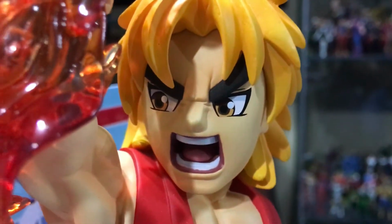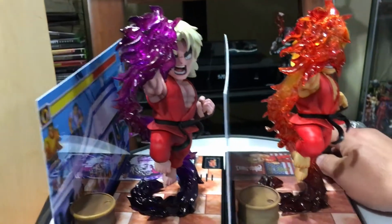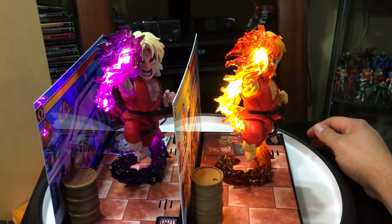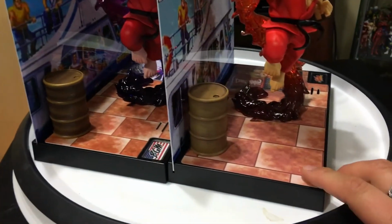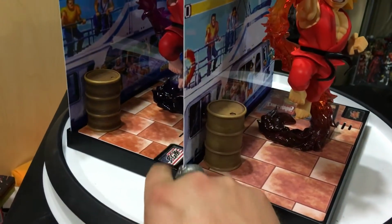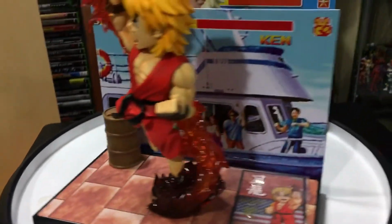And you can also see regular Ken's eyes. You can see the eyeballs more. And Violent Ken's eyes, they're like white, cloudy, almost like Shin Akuma. Really cool the differences. And I'll show you the two lights together. Pretty cool. And of course the regular Ken does not have the background music, which the Violent Ken, you can shut it off just by pressing it. So the regular Ken does not have that.